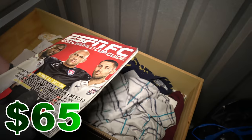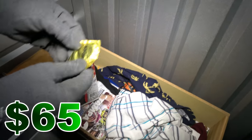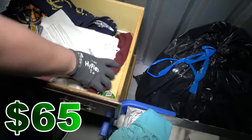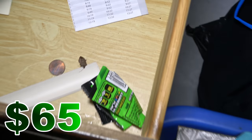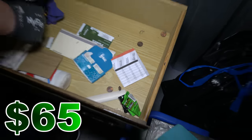Epic World Cup. There, what else do we always find, guys? Kaboom! It's like clockwork. We already found the pipe, and now we found the freaking condom. We're cursed. Ew, stink bug. What is it at already? I see a little key. Maybe they mean there's a little safe somewhere. And some pennies. Sports Illustrated.